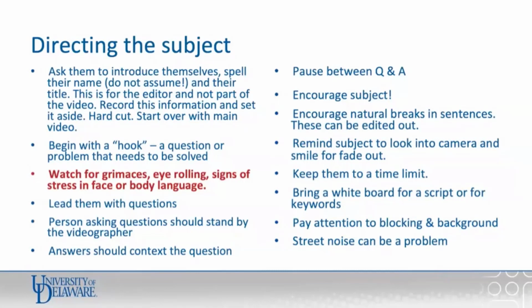Keep them to a time limit. There have been times where I needed to do an interview and the video was only going to be a minute long, but I had 20 minutes of video. Not only does that make it hard to edit, but it encourages your subject to speak longer than they would have. If you need to go for brevity, be upfront that that's what you're going for.